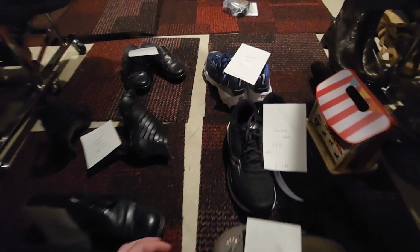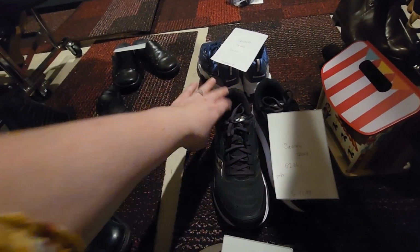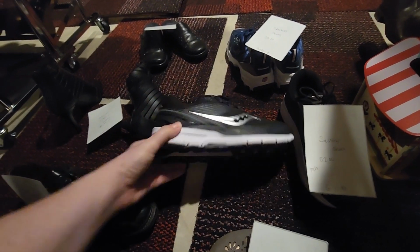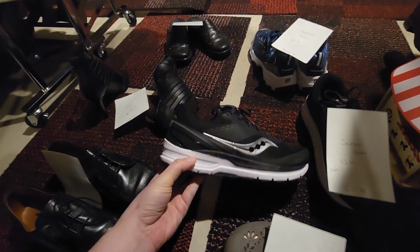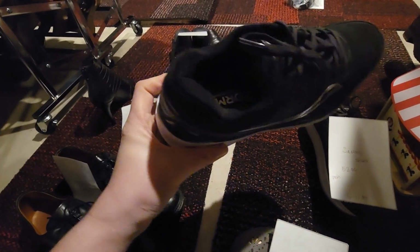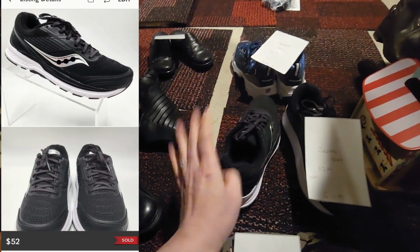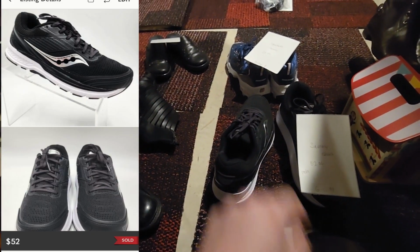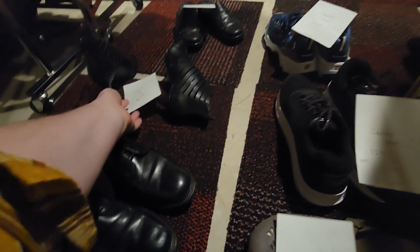Okay. These Saucony, these are some athletic shoes. These I picked up for $11.99 at Goodwill, and I delisted and relisted, and I think these are new. Yeah, they definitely look new, right? These sold on Poshmark for $52 right after I had delisted and relisted.